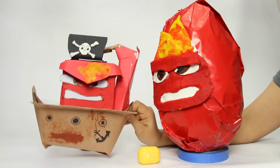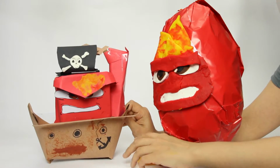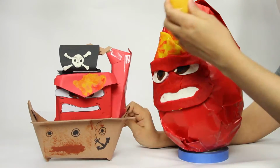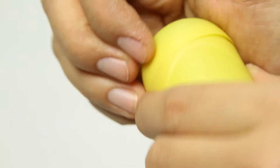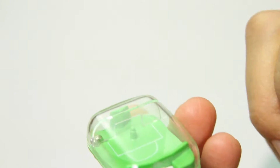Well, I am so angry and I am also anger that I will open one surprise egg too. Let's see what's inside. Wow, what is this? Oh, wow. Let's see if we can score a goal. Ready? Set? Oh, goal! Yay!